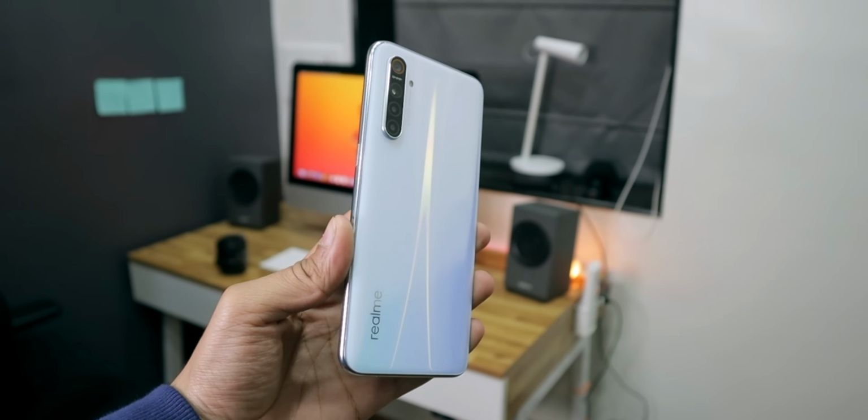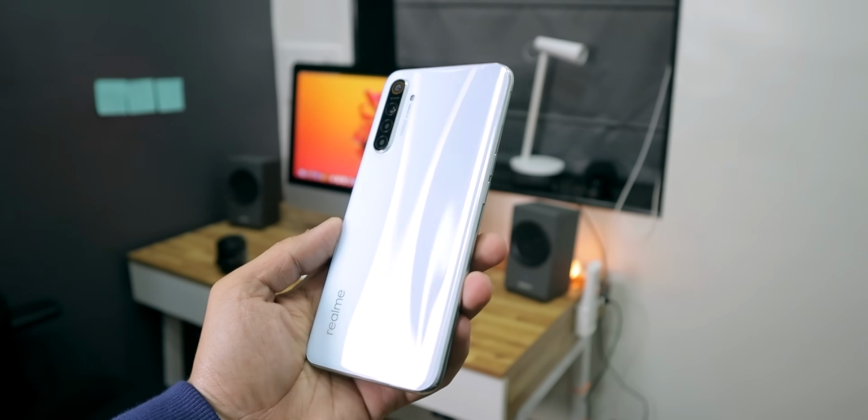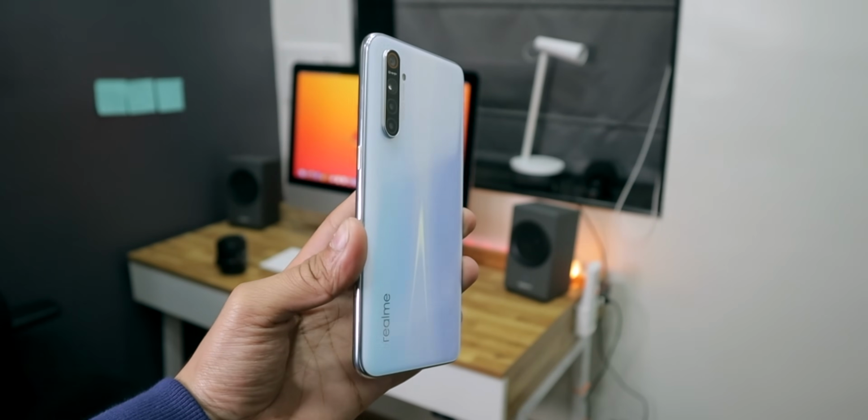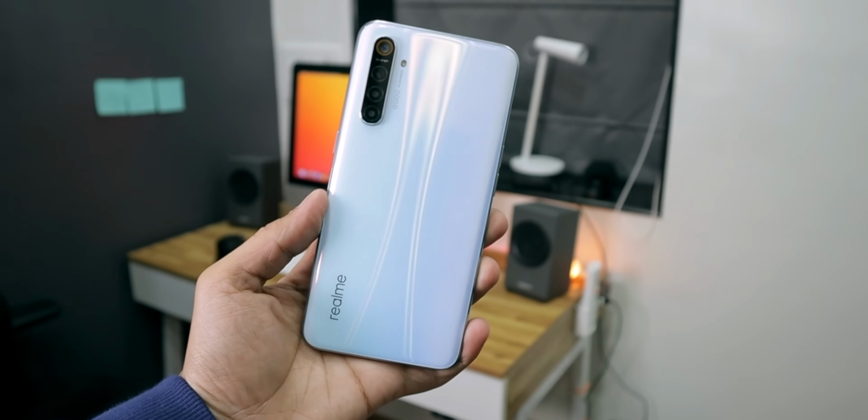Apart from that, I'm also happy with the speakers. I did not expect the speakers to perform very well in the first place, but they did not disappoint me. So when it comes to the speakers, I'm not disappointed.